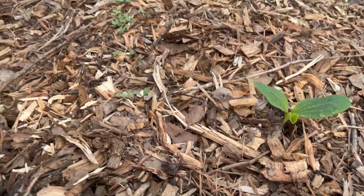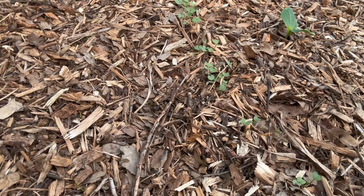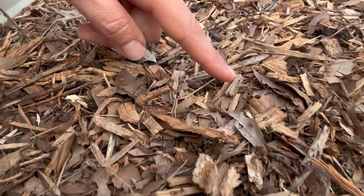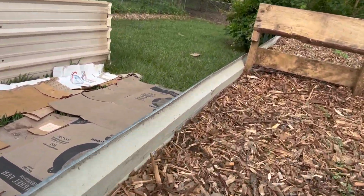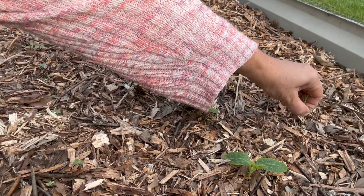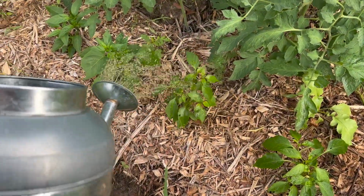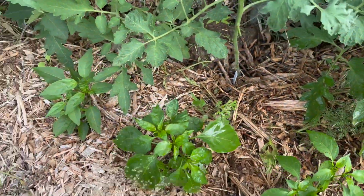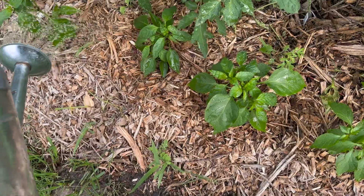Little baby zucchini along here. Now, I'm not sure. What did I put there? I put a seed tape. This could be carrots. Lots of little babies popping up. Some over there. And over here, I keep getting these weeds out. Just putting some yummy worm juice on there.